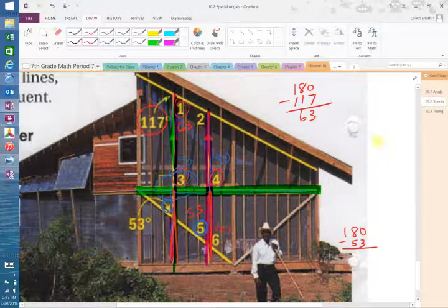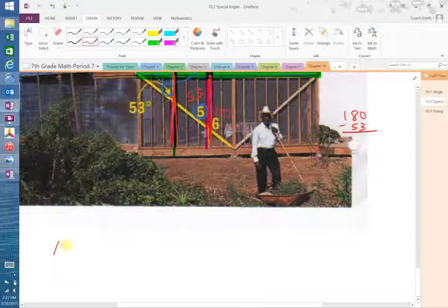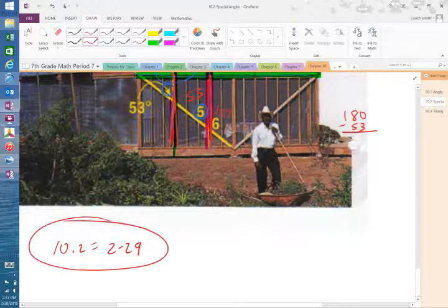All right, so your homework, which we've done quite a bit of it, is 10.2, 2 through 29. Okay? Once you put your desk back, you may go.